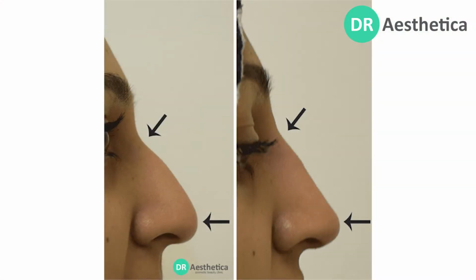What is a bump on the nose? A bump on the nose can either be caused naturally or caused by trauma when you're younger. It can often lead to a deformity which just doesn't give you that straightness of the nose and that smooth context. Bumps on the nose are more common from the side profile. That's where you see them more frequently, and that's where patients tend to be more concerned about them.